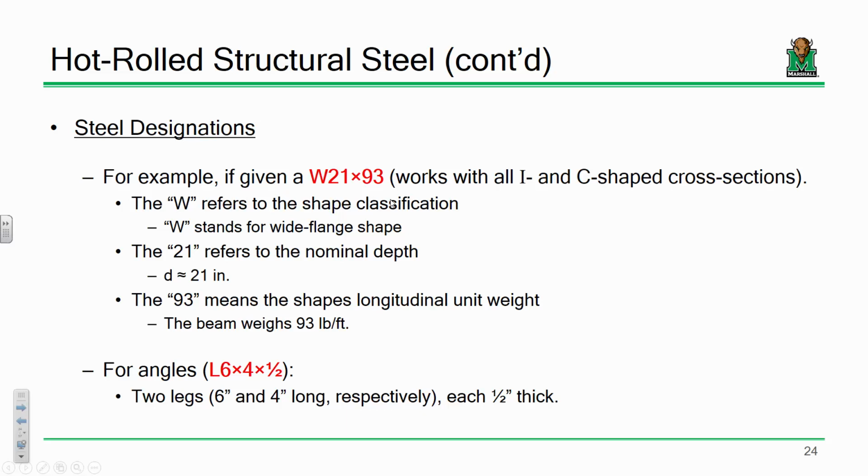If you ever hear the term, and I've got here a W21 by 93, I want you to understand what that means. Okay, so first off, the W. The W refers to what shape we're talking about. Is it a wide flange? If it was a channel, it would be a C. If it's an angle, it would be an L, so on and so forth. So if you ever hear W something, that's what the W is referring to, the shape classification.